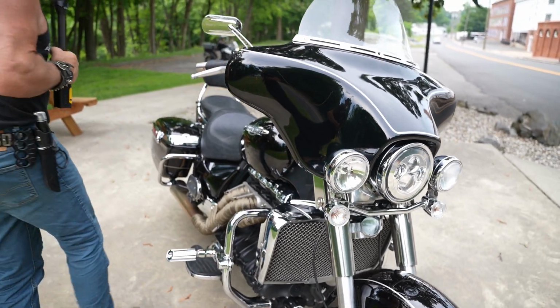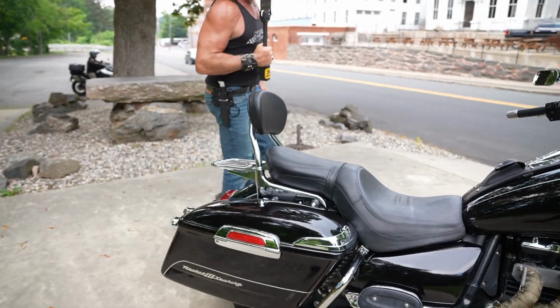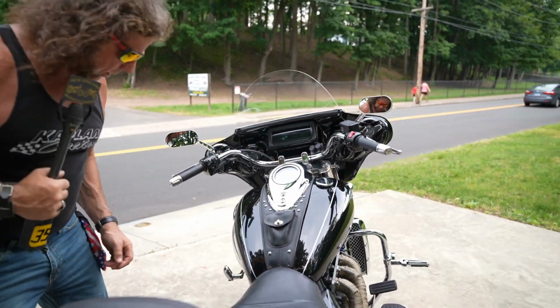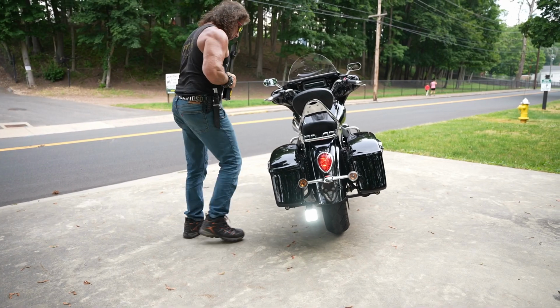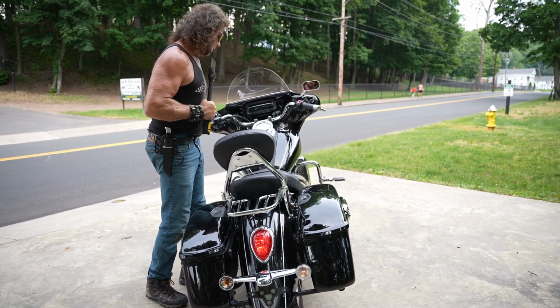And what else? Oh, I almost forgot to tell you. Check this out. It's got a really bright LED light on the back here with a toggle switch on the side. If someone's tailing you or you want to be more obvious in traffic, flick that light on. All the other electronics on the bike work great.